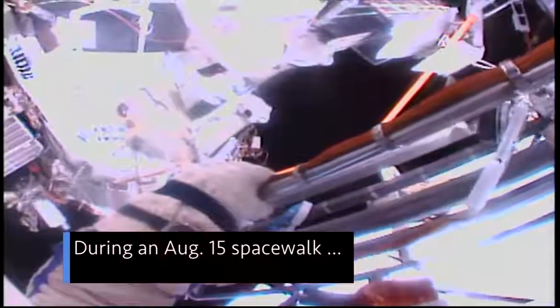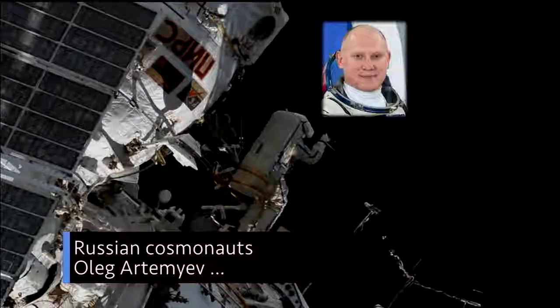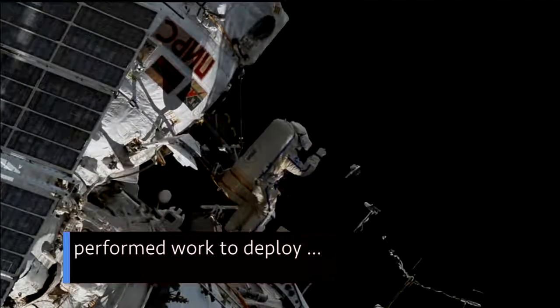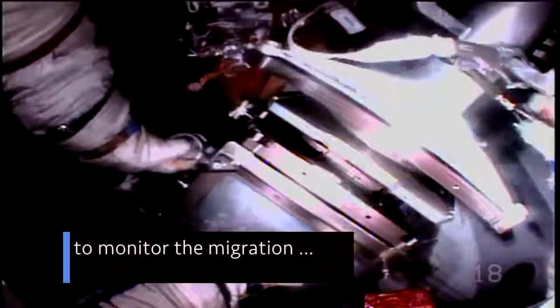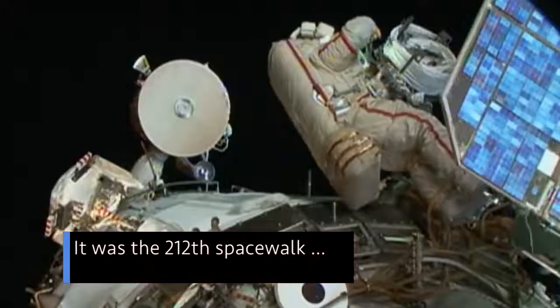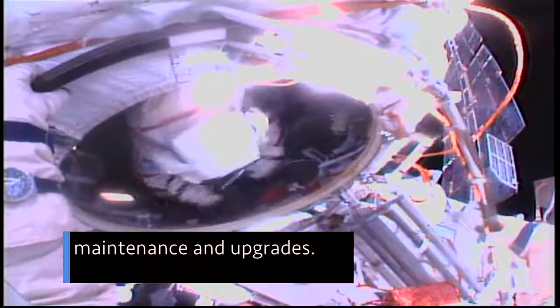During an August 15th spacewalk outside the International Space Station, Russian cosmonauts Oleg Artemyev and Sergei Prokopyev performed work to deploy several technology demonstration satellites and install equipment for an environmental experiment to monitor the migration of groups of animals on Earth. It was the 212th spacewalk in support of space station assembly, maintenance, and upgrades.